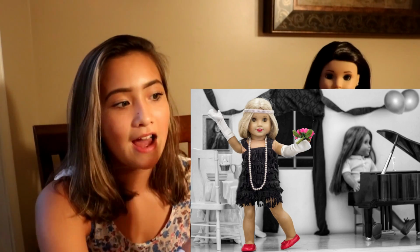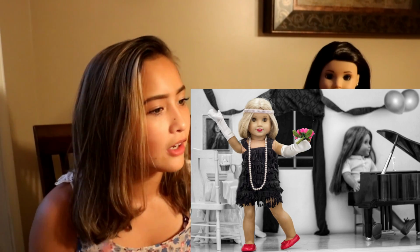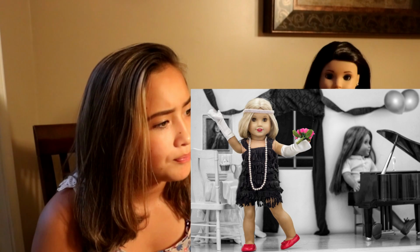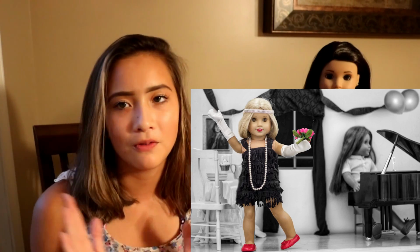Right when I looked at this, I knew it was the 20s because she's a flapper. I think that is literally adorable. I like that you did the black and white with the doll in color. I think that kind of added something to the picture. The gloves, the flower, the pearl necklace, the flapper dress, the red shoes, the headband, everything is just so perfect for a flapper.